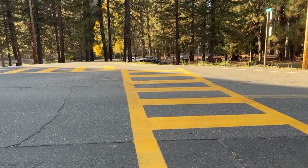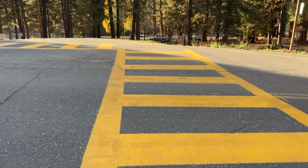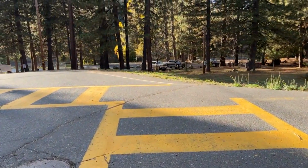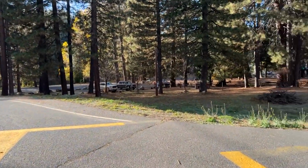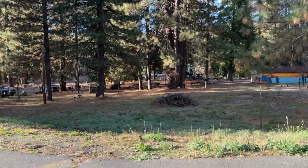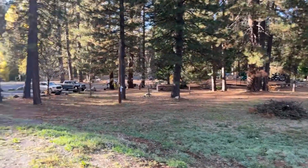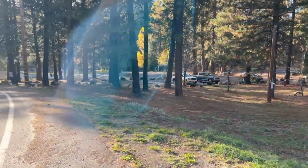Let me see, I'm looking at the crosswalk. Let's walk down this way. Now this is the lake, and there's a park here around the lake, and there's a children's playground, and that with the mural on it is the restrooms. And down here's the parking area.